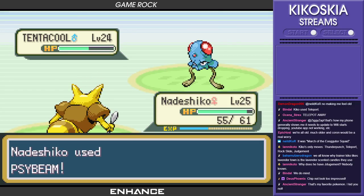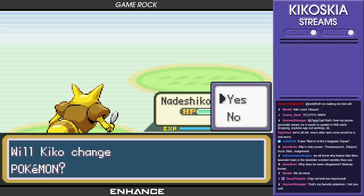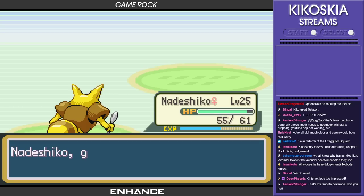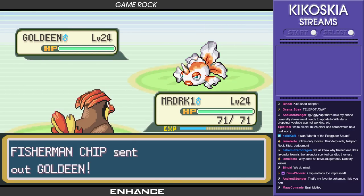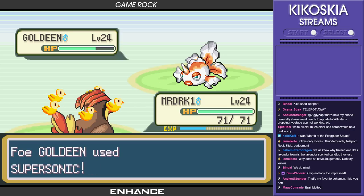Psybeam! Oh, Kadabra. You're still ridiculously powerful. Experience. And here's a Goldeen. We're gonna switch back to Mr. Dark here. Brain melted. No. Just fainted. Quick attack. And then... supersonic worked this time.